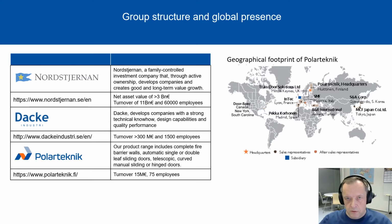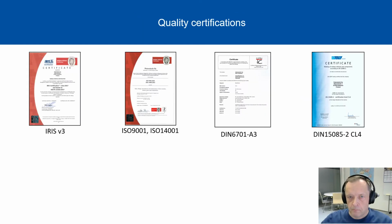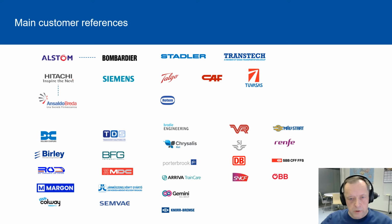Turnover of Dakke Group is in excess of 300 million euros and a lot of employees, and Polarteknik today is around 50 million euros and 75 employees. All the certificates for quality are there: IRIS, ISO, DIN, and gluing and welding included. And we are working on cybersecurity at the moment. All the big OEMs are our customers, and in addition to that, we are serving a high number of integrators and service companies and operators in the market with different needs in each case.